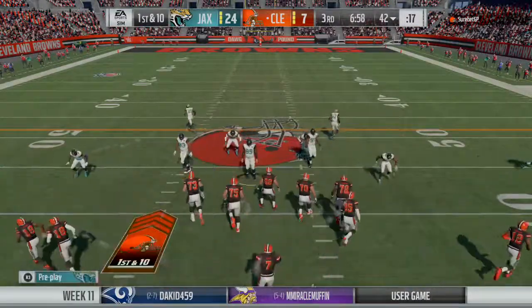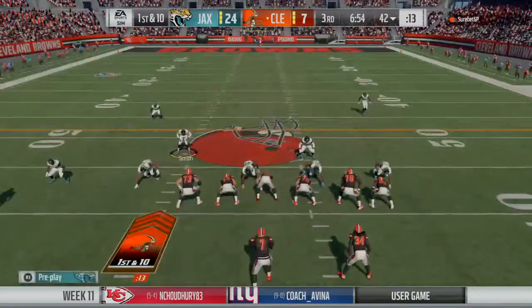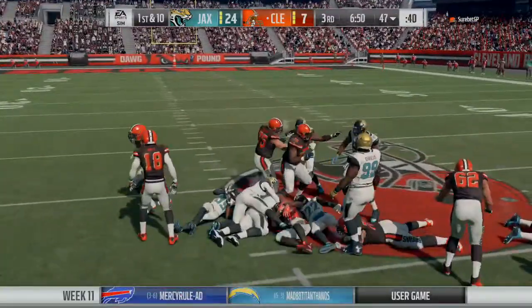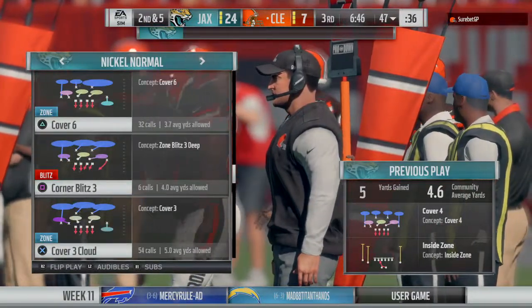Looks like the defense in press coverage here. They'll run it now out of the gun. And able to work about 5 yards out of this as he's taken down up near the 47.